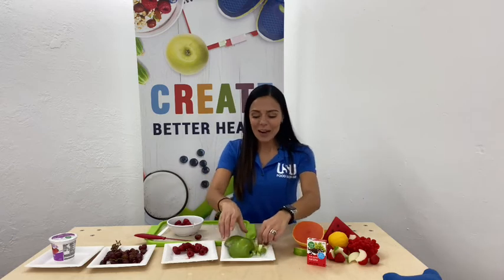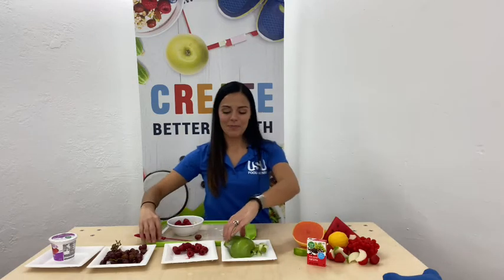Next, apples. I sliced my little green apples into these little cubes. These will be really easy to bite. You can slice your apple in half, slice them into slices, and then use your knife carefully to cut your apple into little cubes. If you have too big of apples, it might be a little bit hard to chew.